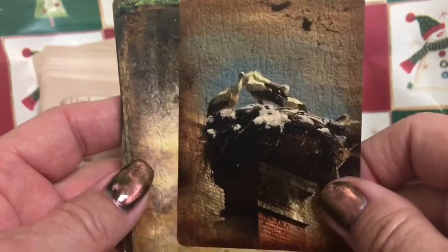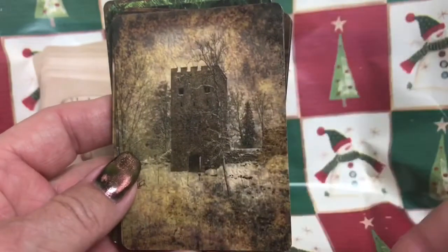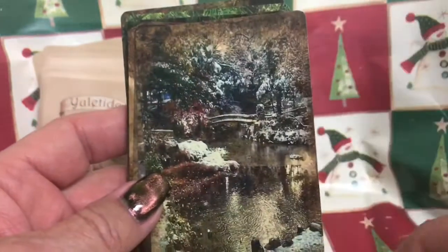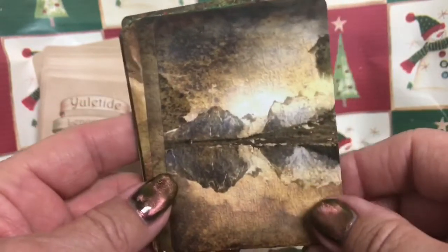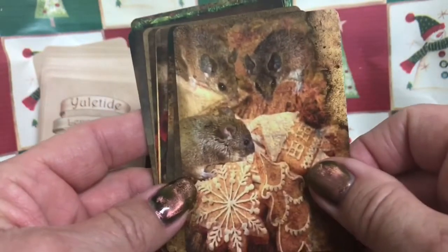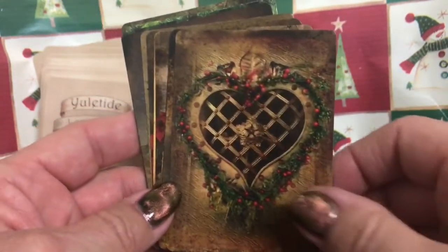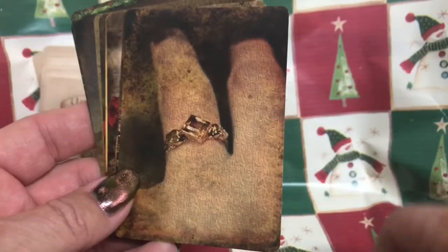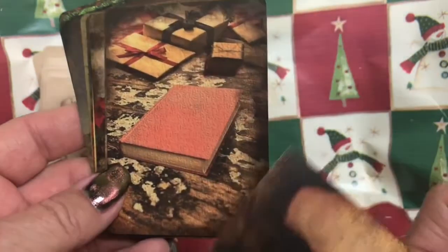There is the stork. The dog. I love this dog card. It's adorable. Tower. The garden. The garden in winter. And mountain. Path. Mice. Nibbling away at the Christmas cookies. There is your heart. Ring. I love this ring card too. I think that's very well done.